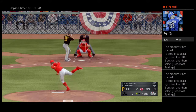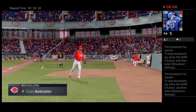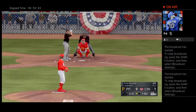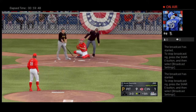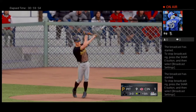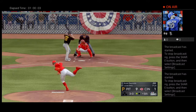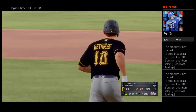The 1-0. Ball 2. And now a right-hander's begun to loosen up in the Cincinnati bullpen. Down low, and the plot thickens here. 3-0. In his career versus this pitcher, he's 1 for 3. And he lays off, ball 4, so he comes right off the bench and works the walk. Usually easier said than done.